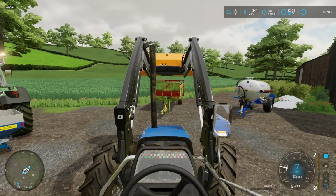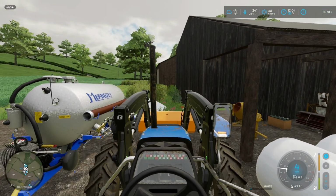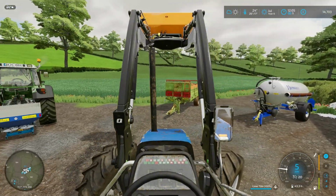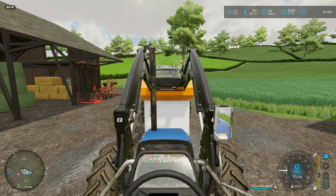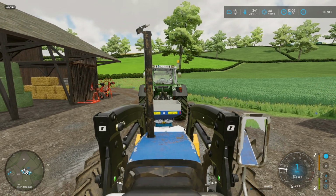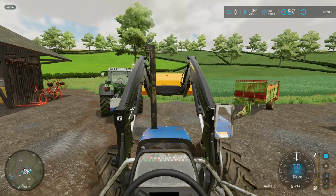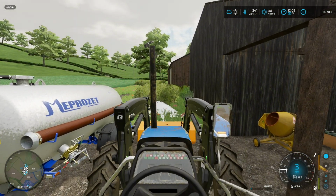Okay, let me see. Yeah, I think the tractor's gonna fit. Alright, so that's one full bucket. Of course, I dropped it on the ground. Oh well. Still kind of getting used to this bucket and the whole setup. Okay, let's grab a bit more. I want to fill it up so I don't have to come back here and refill too often.